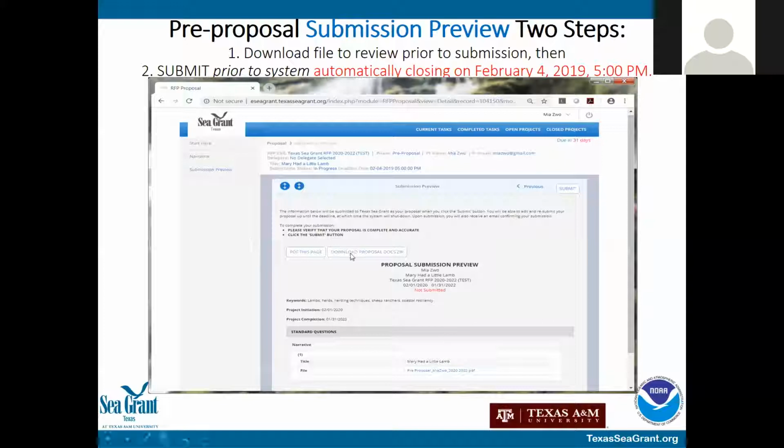You can download the entire document here, or you can PDF this page and then click on the file and combine the two. But it would be just simple for you just to click on the one zip download file here. So click on that, review your document. You haven't submitted yet.